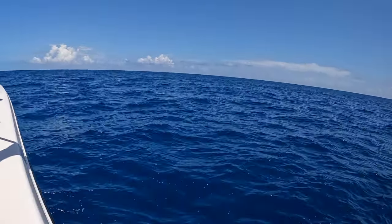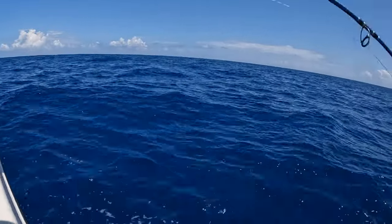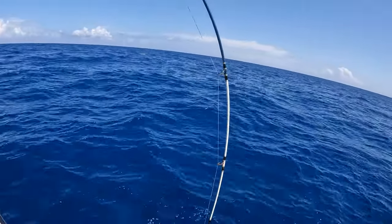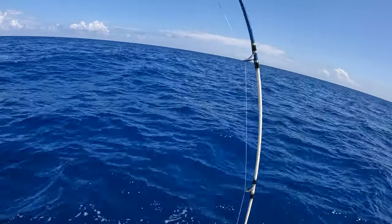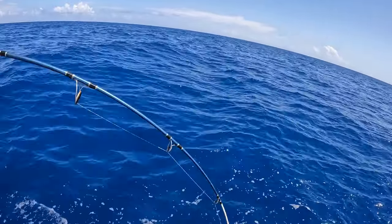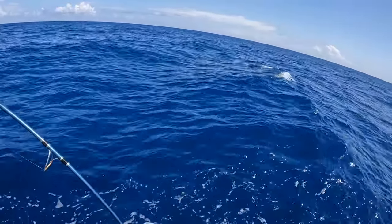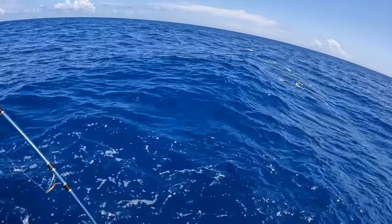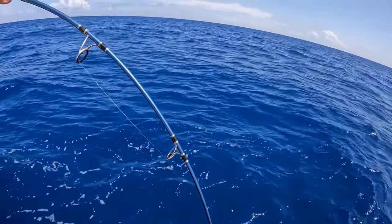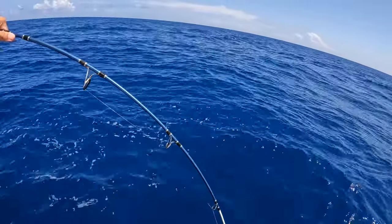Now wait, don't reel. Okay, now when I let the rod down, now reel. Reel. Okay, now stop. Okay, and then we'll pick it up. I mean, sometimes a big grouper takes an hour plus, but it feels like you're gaining a little bit. Yeah, I am. And since it hasn't broke off yet, I kind of doubt it's a shark.